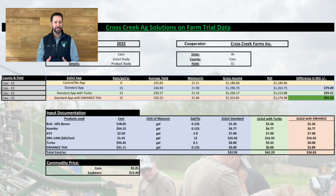So with that 20-gallon load that we're putting on both sides of the row, what's exactly in that? Well, we're looking at right around 16 to 17 gallons of 28% UAN. We're going to have around 3 gallons of ATS, ammonium thiosulfate. We're going to have a pint of Humica. We're going to have a pint of boron. And then for 2024, we're going to be testing again what we tested in 2023, which is Enhance at a pint rate. We had some interesting data when we added Enhance to Humica and boron at the full pint rate.